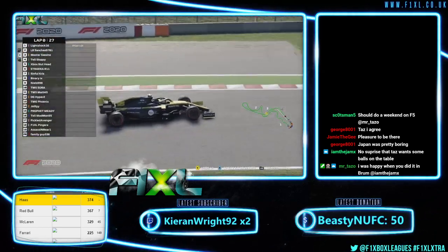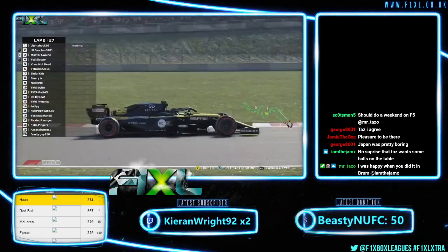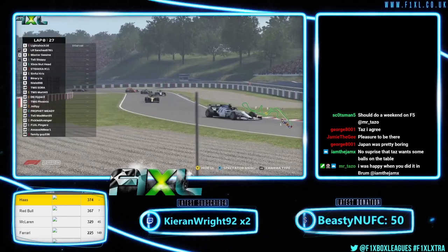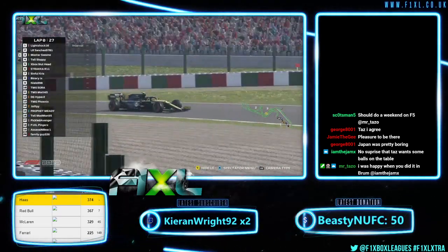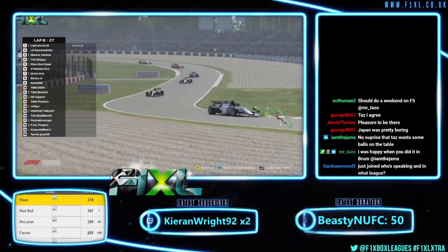For me, yes, it's been quite competitive. I'm around the mid-table, near the top of it, because I've had quite a lot of pace recently with France, Russia, and Japan. But I've just made stupid mistakes, being too aggressive, which has cost me the race. So yeah, it's been quite competitive. I'm enjoying it.